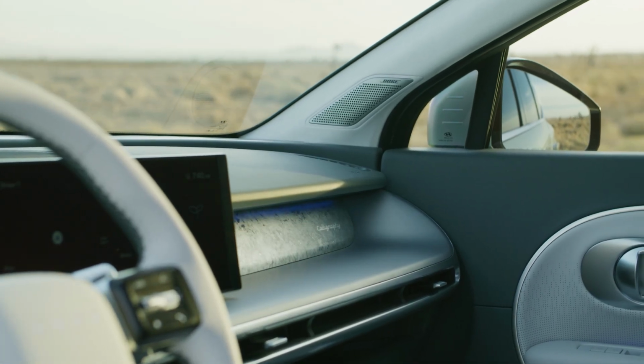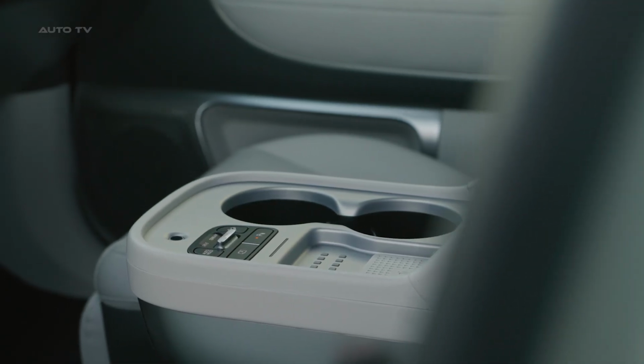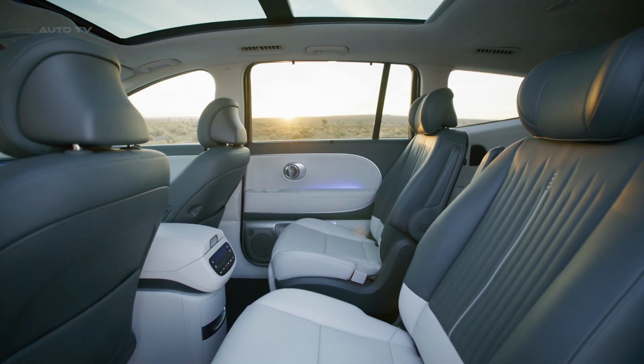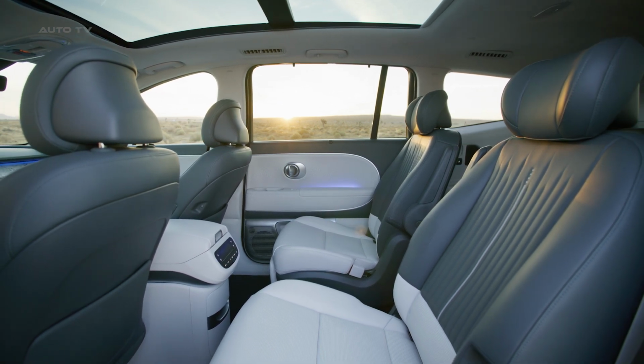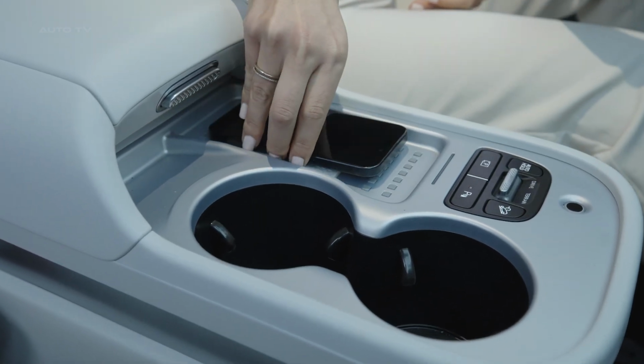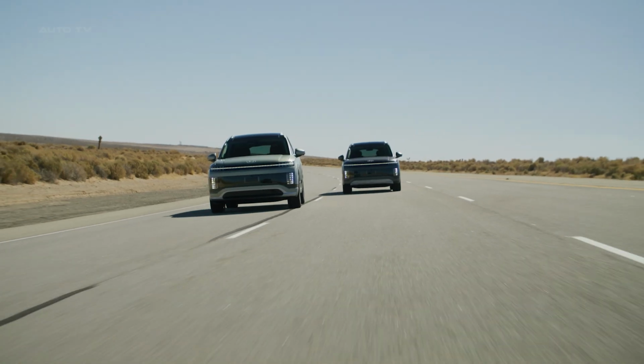The tech list reads like a who's who of modern conveniences: wireless Apple CarPlay and Android Auto, an optional 14-speaker Bose sound system, and high-power USB-C ports for all 3 rows. There's even a UVC sterilizer for your personal items, a feature that feels particularly relevant in our post-pandemic world.